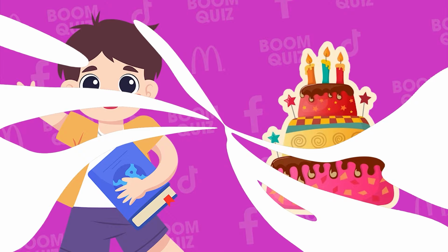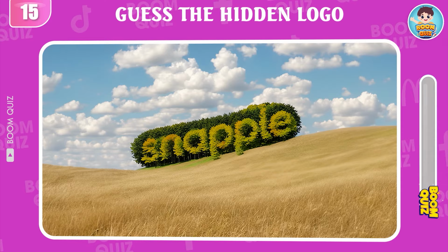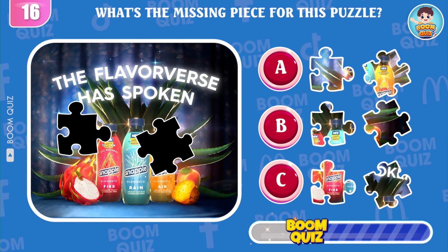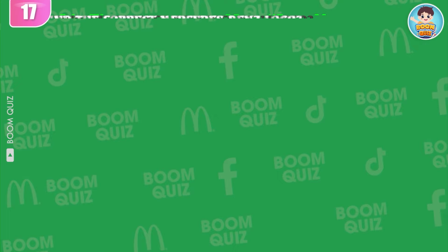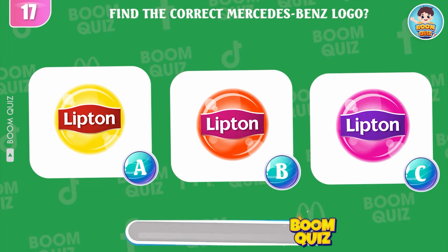Round 15, do you know what logo this is? Snapple is correct answer. Round 16, what's the missing piece for this puzzle? Great! It's here! Round 17, find the correct Lipton logo, A, B, or C. Great! It's here! Round 18, guess the logo by illusion.